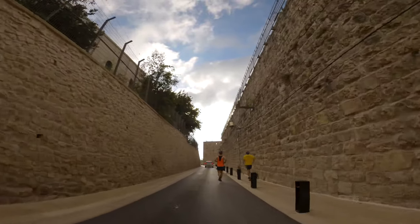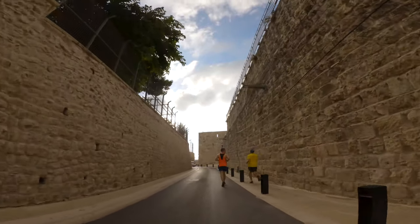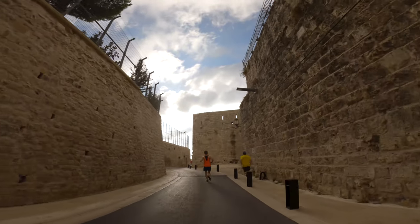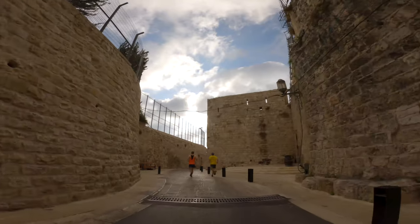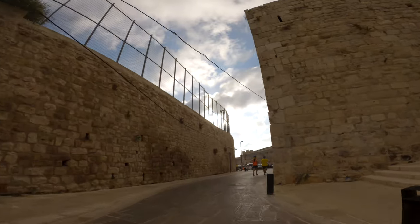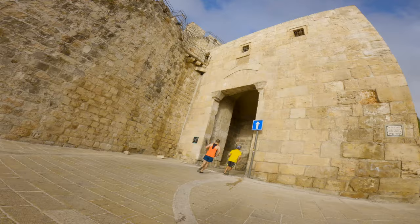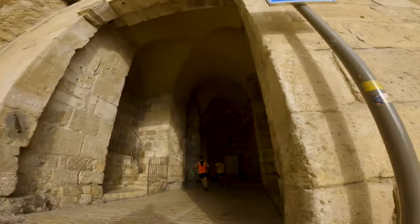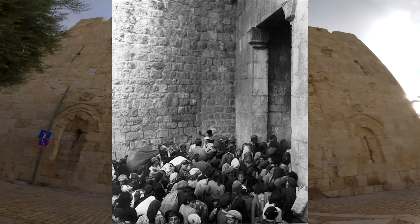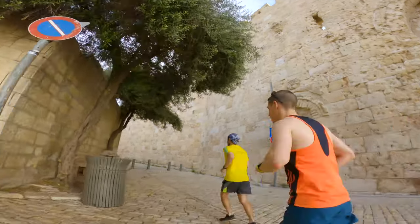And we're coming up now in a moment to another gate, and we're actually going to go out that gate. It's called Zion Gate. Now, this is actually the gate that in May of 1948, when the Jewish Quarter fell to the Jordanians during the War of Independence, all of the residents that were not taken into captivity were sent out of this gate. I'll actually show you a great picture of that in a moment. Another one of your magic tricks. So, yeah. 1948, Old City falls, the Jewish residents are forced to leave. And they're forced to leave via Zion Gate. Yep, and the Old City becomes part of Jordan.